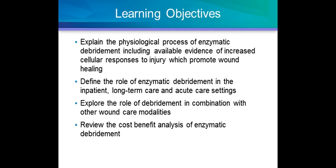So what are our learning objectives this morning here in San Antonio at this amazing convention center? We want to make sure that upon completion of the program, everyone, if not already, will at least know and be able to tell at cocktail parties tonight of the physiologic process of enzymatic debridement. And I will share some information which may actually teach a little bit about how enzymatic debridement may go beyond debridement itself to active healing.